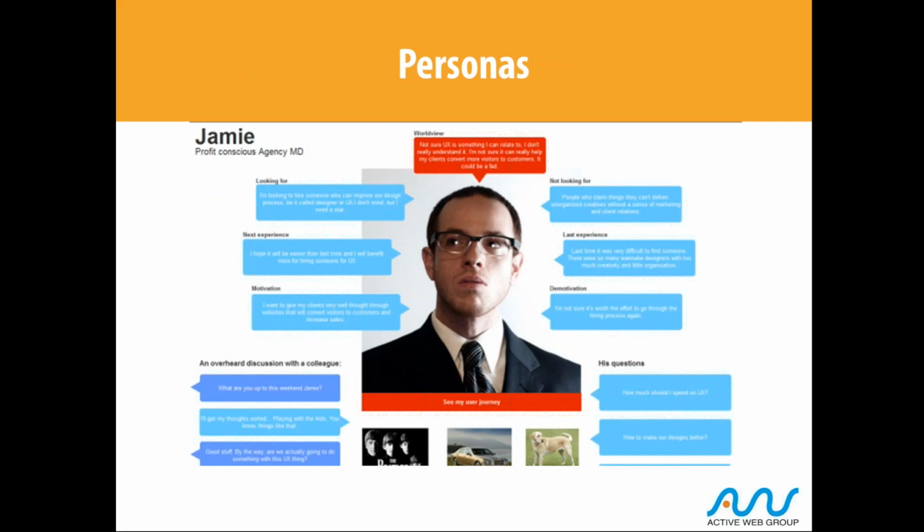I'm not sure if you can read this slide very well, but here it shows what the persona's worldview is, something that you may overhear when they are talking to a colleague, questions that he may have, also about what the client or what the persona is looking for, what their motivation is for buying or converting, and also what their demotivation is. It even goes so far as to show what kind of pets they may own, what kind of car they may drive, and even what type of music they listen to.